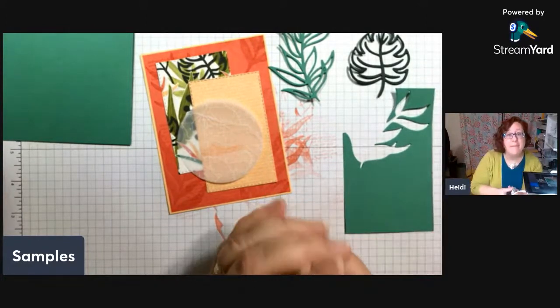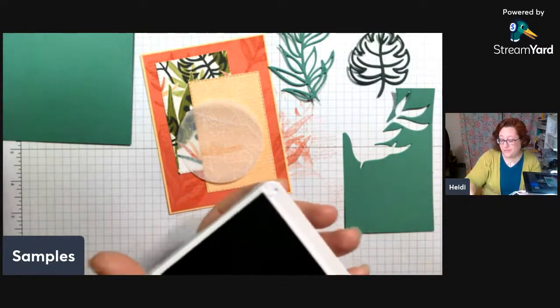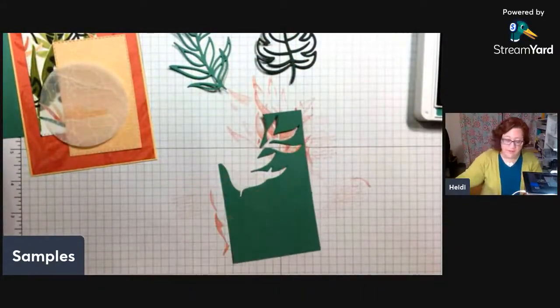Now, I want to grab my Just Jade ink pad. We're going to make some more texture on here. This card really is all about texture and layers. So slide this aside. I have, and I want to clean this up.